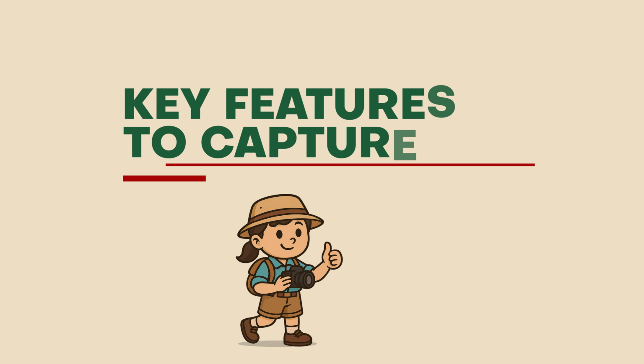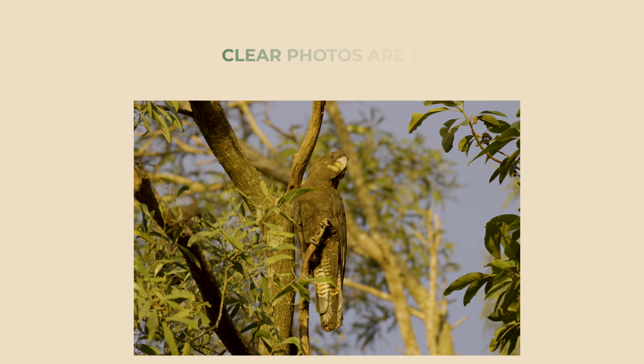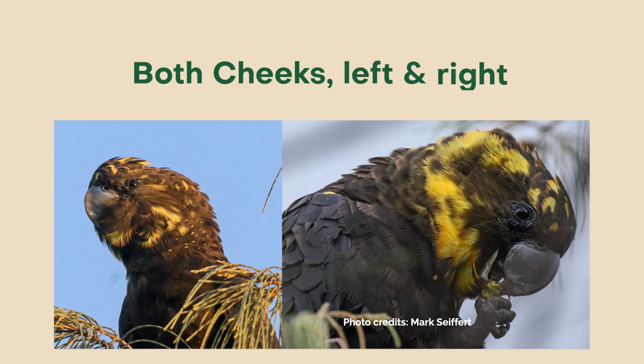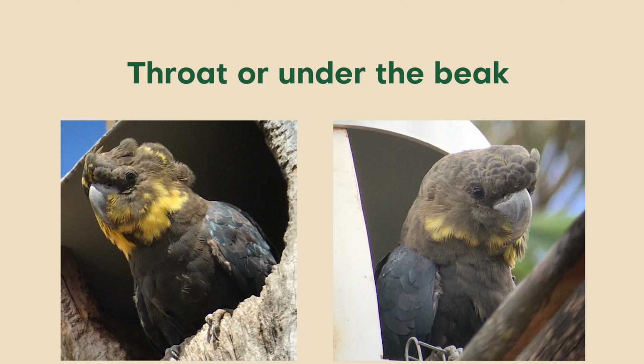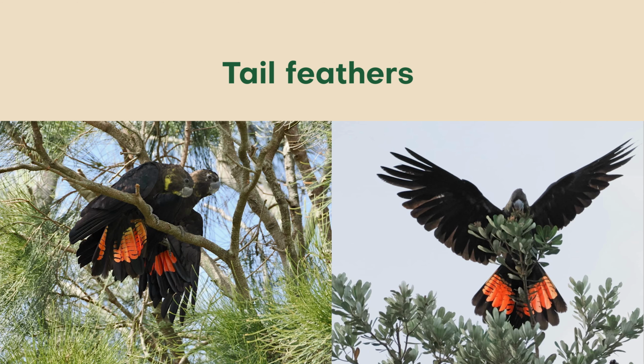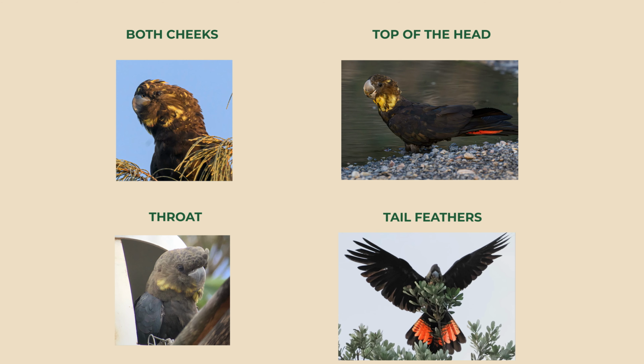Key features to capture. To successfully identify individual females, we need clear photos of specific features. Both cheeks, left and right. Throat or under the beak. Top of the head, tail feathers. These angles provide the clearest chance of identifying individual birds and tracking them over time.